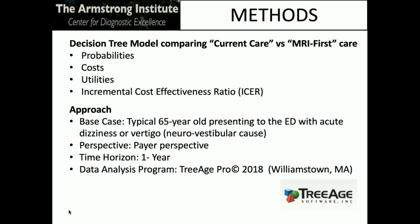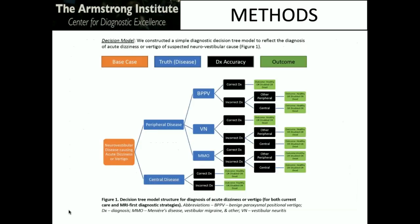is MRI First care. Our approach here is to consider what we call a base case scenario. In this scenario, we have a typical 65-year-old presenting to the ED with acute dizziness or vertigo of a neurovestibular cause. Our perspective is the payer perspective. When we're trying to advocate for the implementation of a certain method, oftentimes we have to consider those who are going to pay for the implementation of that method. Our time horizon here is 1 year, and we use the TreeAge program to conduct the data analysis.